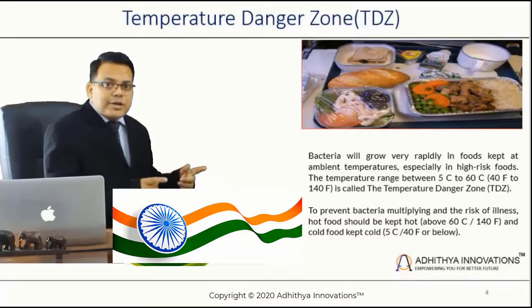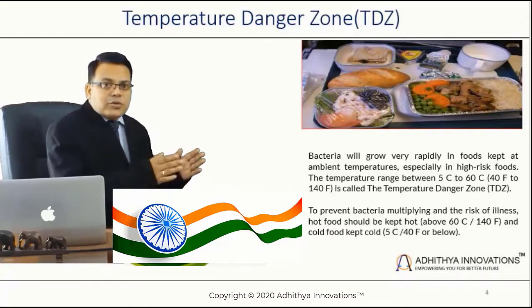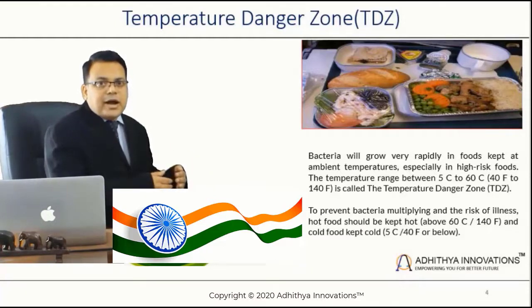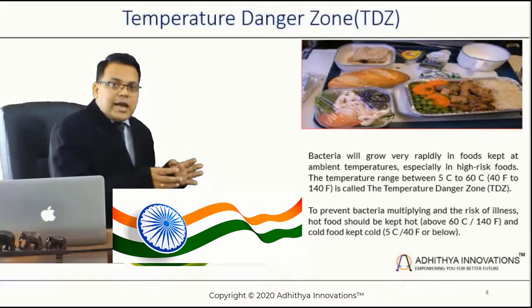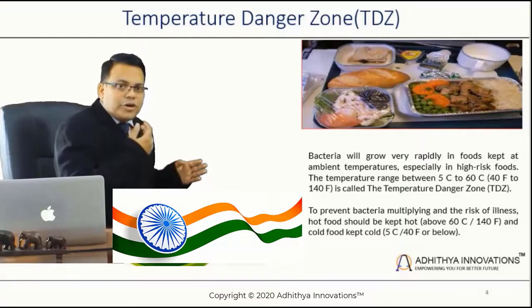If the temperature is between 5 degrees Celsius to 60 degrees Celsius, or 40 degrees Fahrenheit to 140 degrees Fahrenheit, then it is called a temperature danger zone. The food which is maintained in this range will allow the bacteria to multiply, and it will be very toxic to eat such food in the airplane. So in the galley, the food stored in carts has to be stored at a particular temperature. Say if it is a hot biryani, I know it's mouth watering.